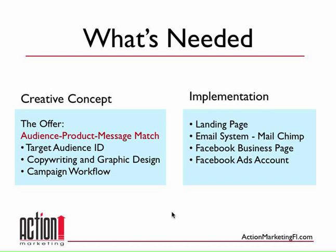Then you also need to have an email system. We like MailChimp. It's free at the basic level, which allows you to do a lot before you need to go to the paid level. It's very simple to use, and it integrates with many other systems, so it's very flexible. That's why we like it. And of course, you need a Facebook business page that is fully optimized, and you also need a Facebook ads account, and we of course set that up for you. You don't have to worry about it.